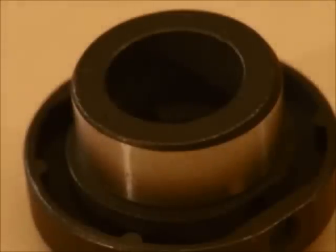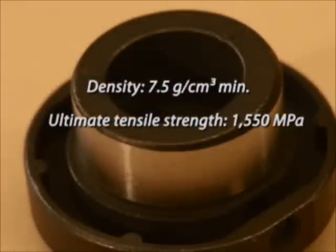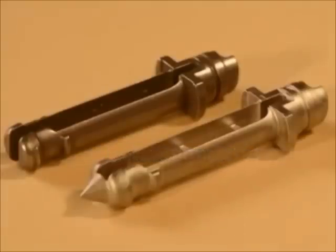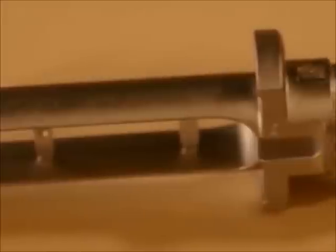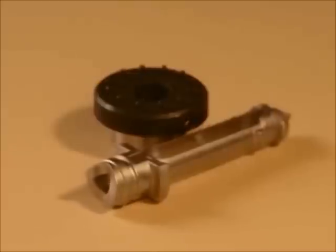Part complexity made MIM the obvious fabrication choice. No other technology could produce the part as an integral unit and deliver it in the needed volumes at the target cost. Made of a low alloy steel, the parts are supplied in the heat-treated condition. To overcome the possibility of distortion on the unsupported open end, the design provided supporting ribs. The grip support ring was produced per print with the help of one turning operation.